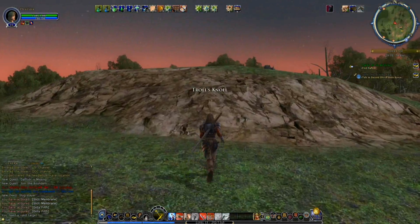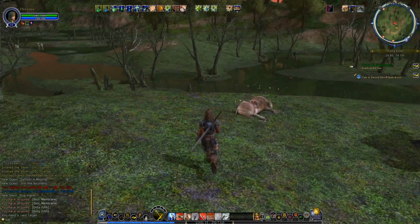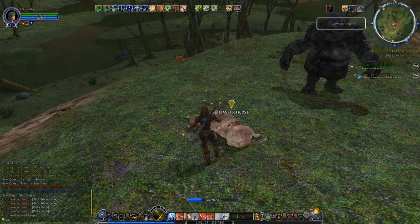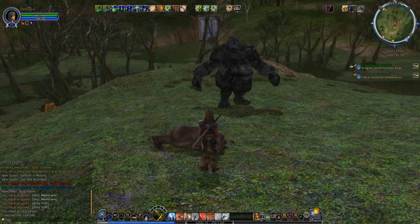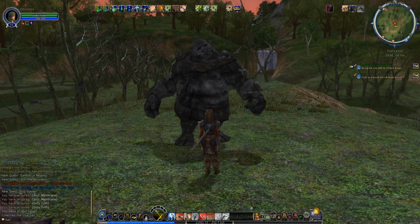Okay. And here's the troll's knoll. Oh no, and there's Daffodil. Or what's left of her. Ooh, it looks like the poor thing was attacked and partially eaten by a large beast. So we're going to go ahead and take her bronze bell and take it back to Philibert Bulger, who was the owner.